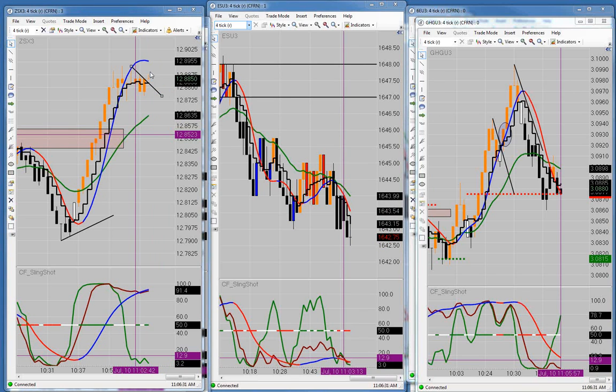Okay, so you need an up close above that trend line on the soybeans. There's the down close on the Russell. You can short the Russell right here at 14.3. 14.3 on the Russell. Okay.